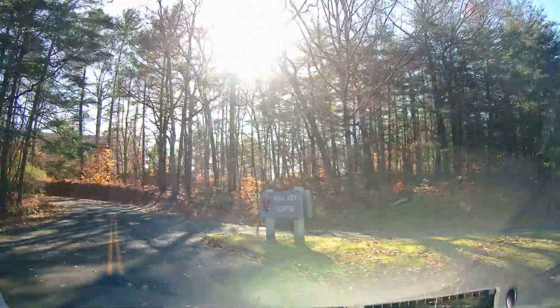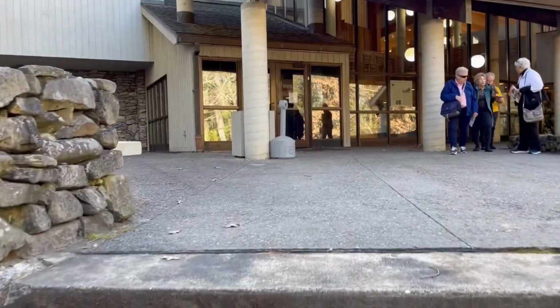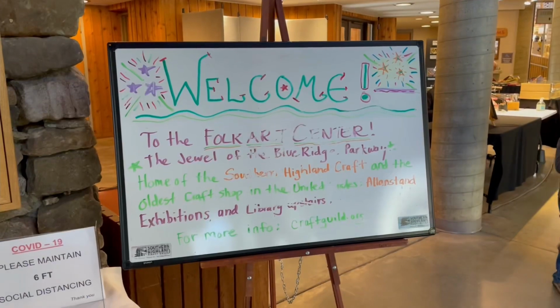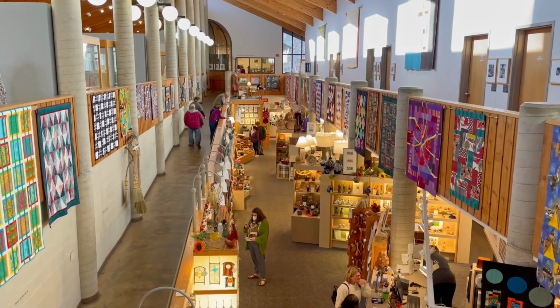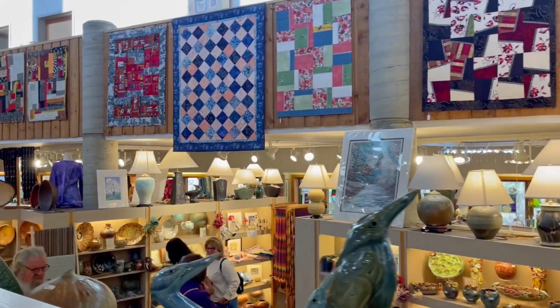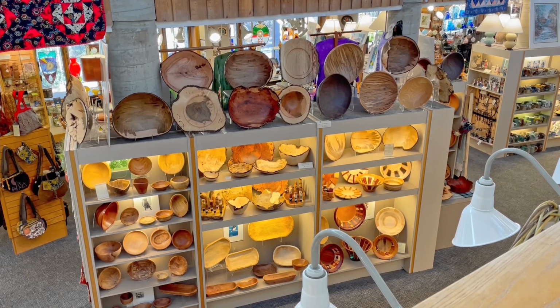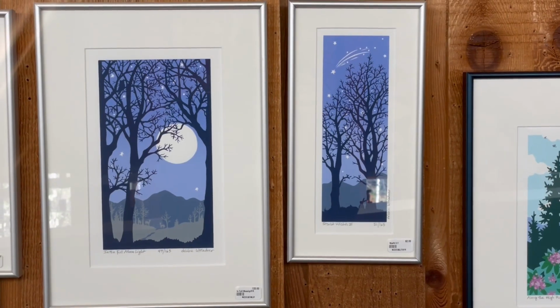Gonna go check out the Folk Center right here in Asheville, right on the Blue Ridge Parkway. The Folk Art Center, something like that. That's what I saw last night on the parkway.